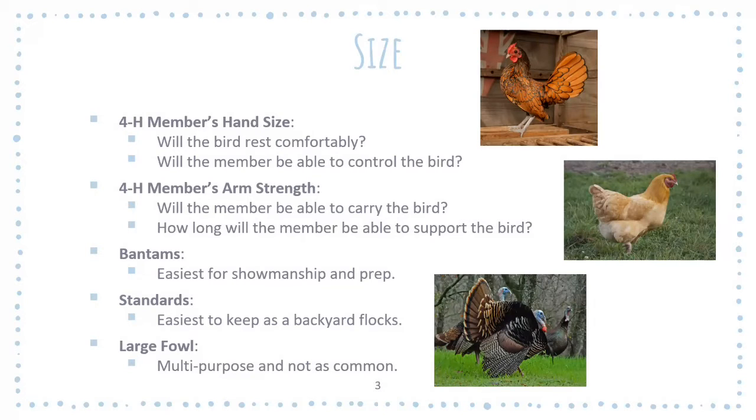And size is huge when it comes to poultry because there's the size of the 4-H'er and then the size of the bird. So 4-H members' hand size is a big deal. My hand size is pretty small, so I tend to stick with smaller birds. But larger 4-H members, especially males, tend to have bigger hands, so they're able to hold larger birds. Not only do you want to be able to hold the bird so you can control it, but you want the bird to be comfortable in your hand.